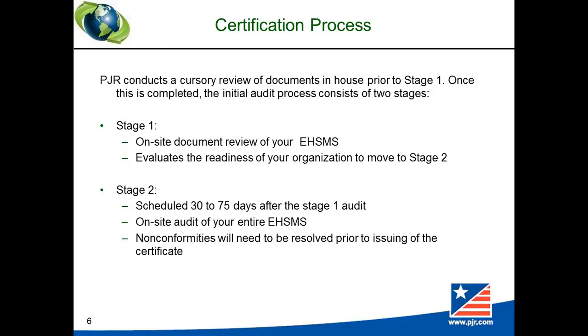And by having the on-site stage one, we've been able to avoid having as many revisits or on-site visits, time added, different things that would be frustrating for the organization. So we can streamline the process and not have as many of those hiccups if we have that on-site stage one to be able to, right from the get-go, make sure everything is clear.